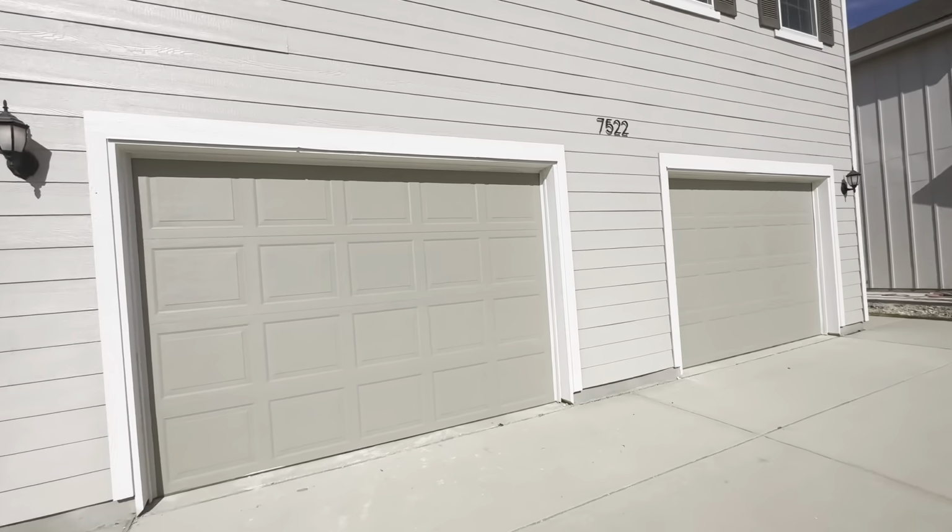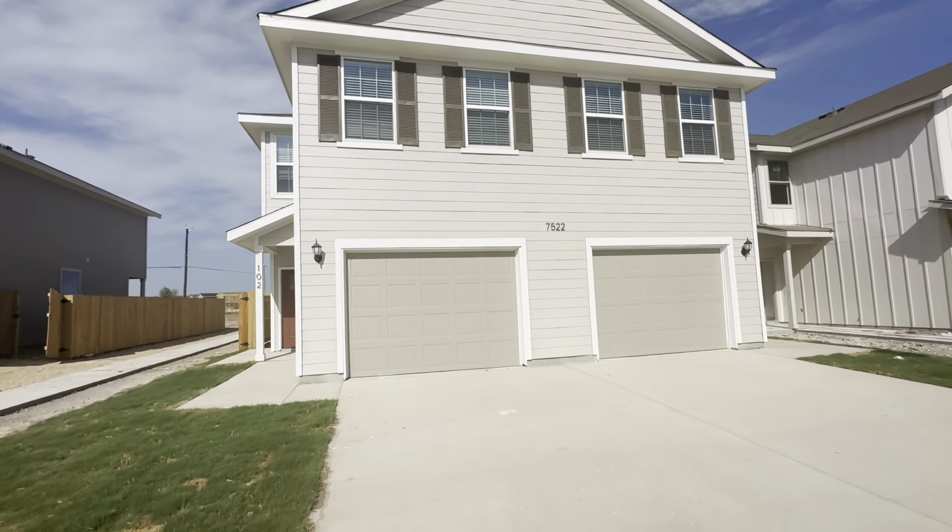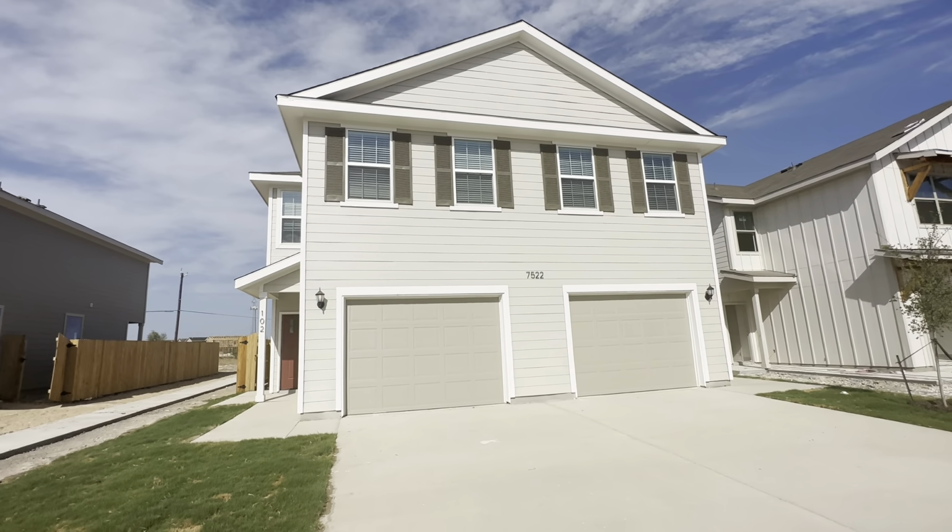This was a construction update for 7522 Grammercy Way. Thank you for touring.